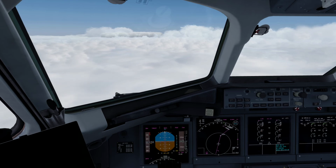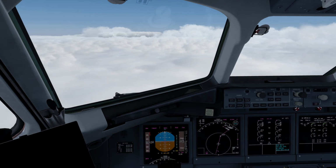I've flown into Atlanta quite a few times on the simulator. Not just with Delta either, my KLM pilot has visited Atlanta at least once, maybe even twice.